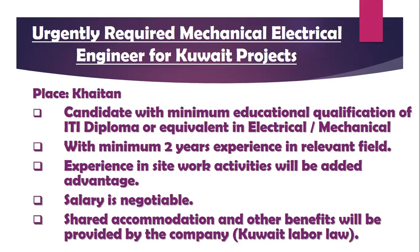Those who are with this degree must have an idea what the need of the job is, and minimum experience would be 2 years. And experience in site work activities will be an added advantage. If you have the site experience as well, then you would be preferred. Salary is negotiable, and shared accommodation and other benefits will be provided by the company.